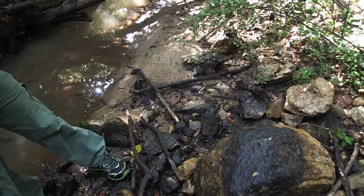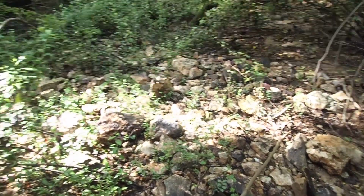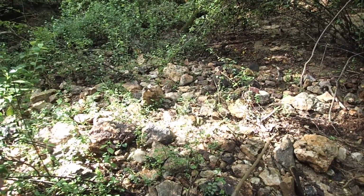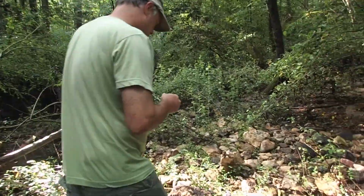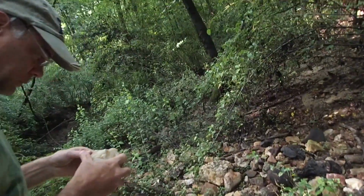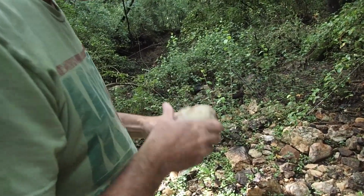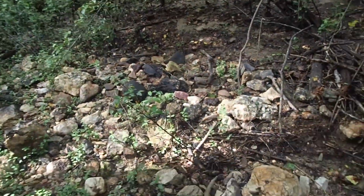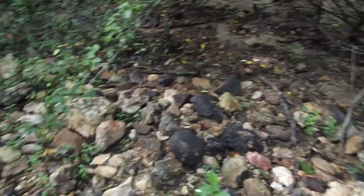Yeah, maybe. I think it's worth taking a couple of pans and seeing what comes out. It's kind of sandy. A lot of quartz up here. It's kind of strange the way it's piled right there on top of the sand. Not great mineralization. Some of it looks pretty good, though. You know, it's kind of a mixed bag, really.